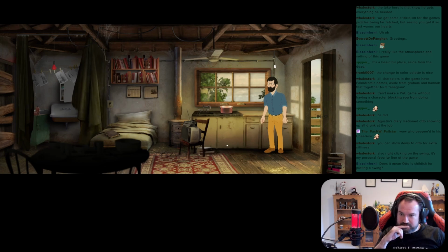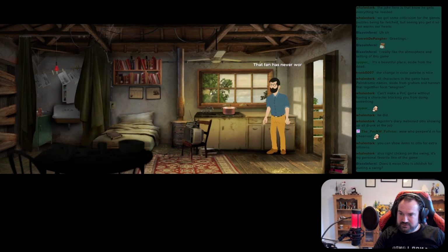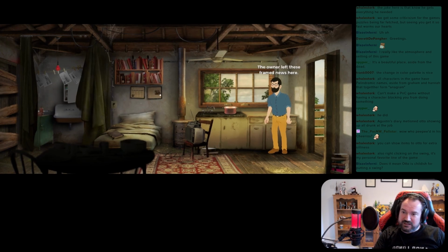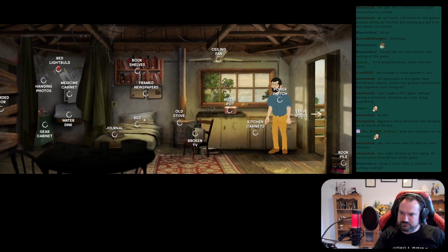I never read half of them, but they might warm me some during this winter. No luck. Wish I could make it work. Would keep me company. That fan has never worked since I've been here. There's still some wood for cooking. The owner left these framed news here. I have no idea why, but I kinda like them. I once dreamt that one of my photos would end up on a newspaper. I guess that boat has sailed. I should read more, but most of the time, my mind won't let me focus.